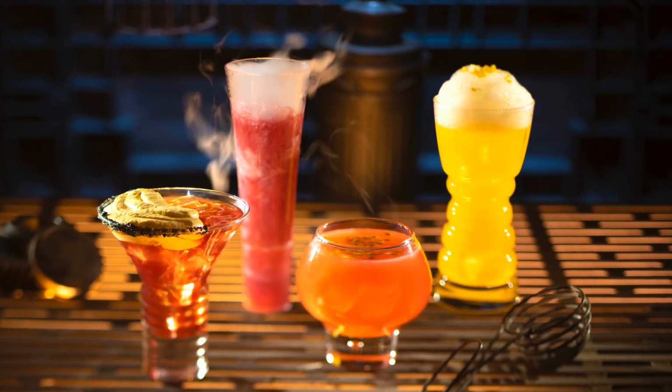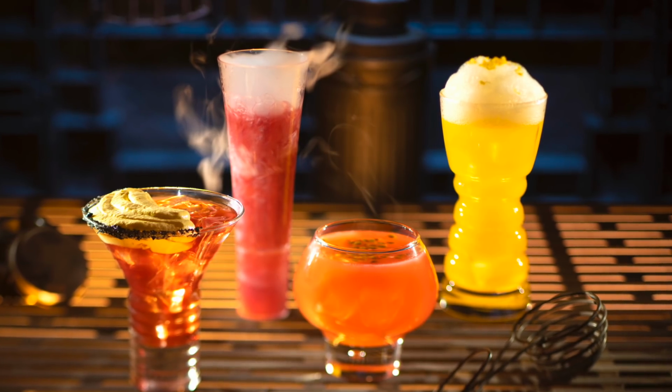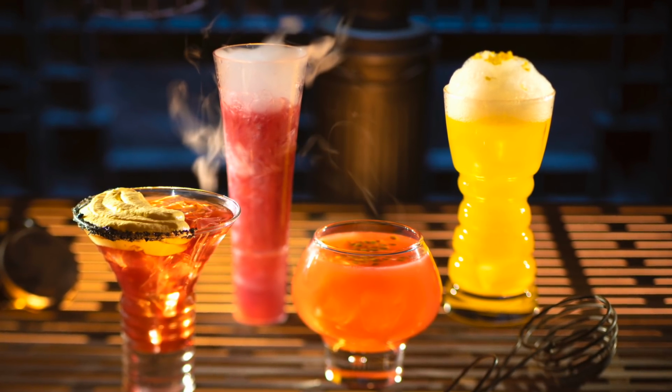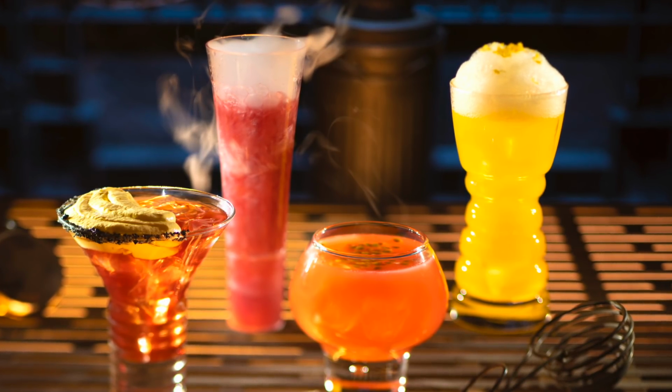The next four that we're going to look at are going to be alcoholic beverages. We've got the Outer Rim, the Bespin Fizz, the Yub Nub, and the Fuzzy Tauntaun. These are also going to be found inside of Aga's Cantina, and they look very, very good.